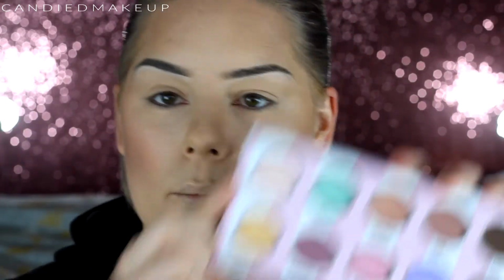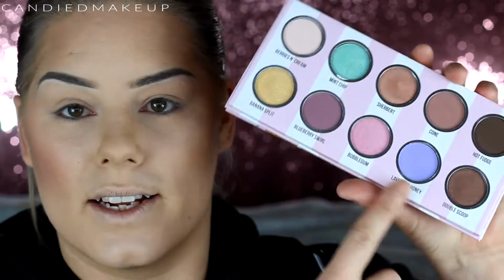Onto my eyes, so I'm going to use my Essence Eye Heart Stage. This is the eyeshadow base. I freaking love this eyeshadow base. And taking my Dose of Colours Ice Cream palette, I'm going to take the shade Berries and Cream, and I'm just going to pop that all over both eyes just as a base to lock down that eyeshadow primer. Okay, and using the same Dose of Colours palette, I'm going to go in now with shade Lavender Honey, and I'm going to use this in both my creases.